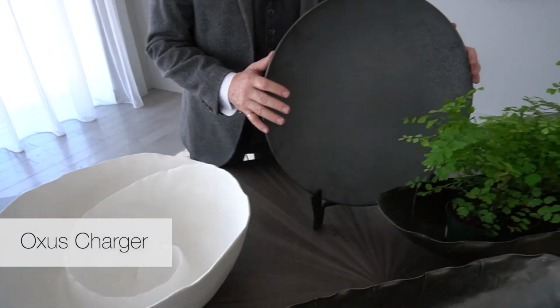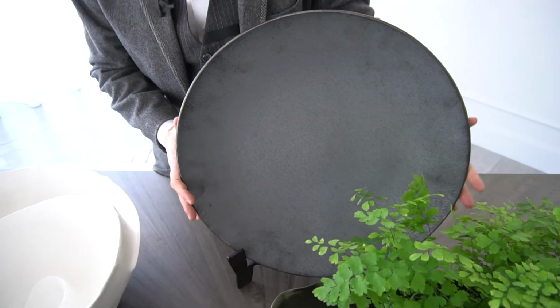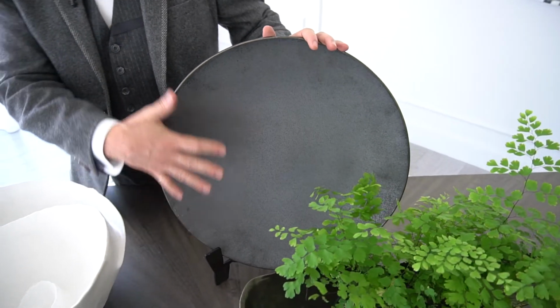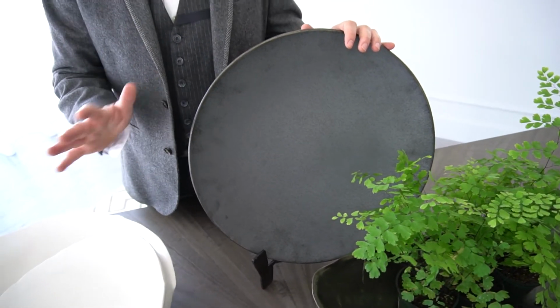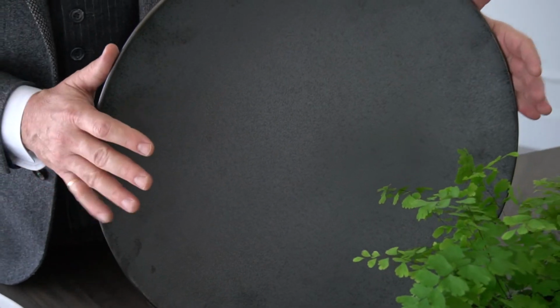And here we have the Oxus Charger. It's very complex glaze. This Portuguese ceramic. And it gives us that black and white through texture. It's not a metallic. It hints at it. It's kind of its own thing. It's a bit akin to RAKU, but it's its own thing.